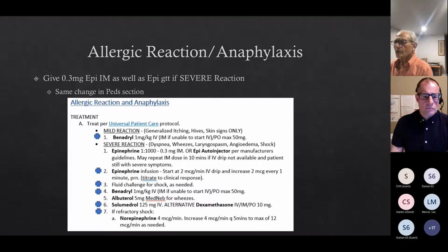So just to reiterate then, for your allergic reactions and anaphylaxis, a mild reaction, and that's defined as generalized itching and hives, skin signs only, no respiratory signs, no cardiovascular signs: Benadryl, 1 milligram per kilo IV, or you can give it IM if unable to start an IV, or by mouth, to a max of 50 milligrams.